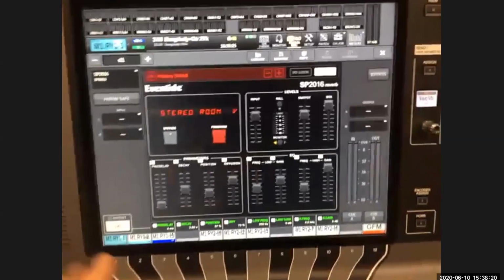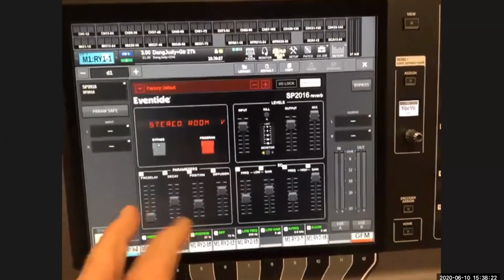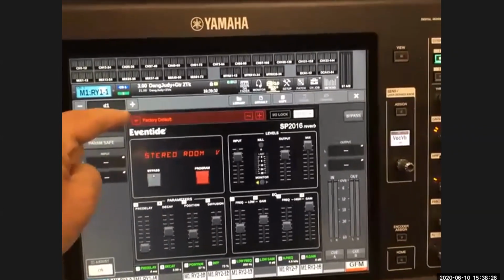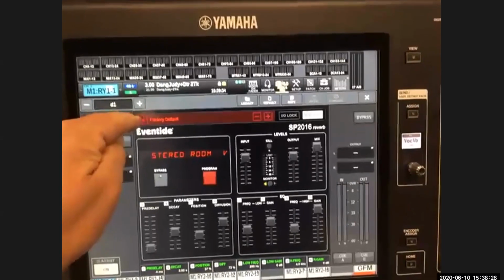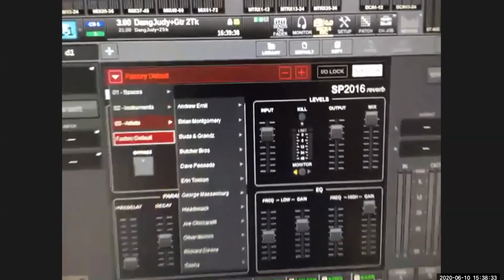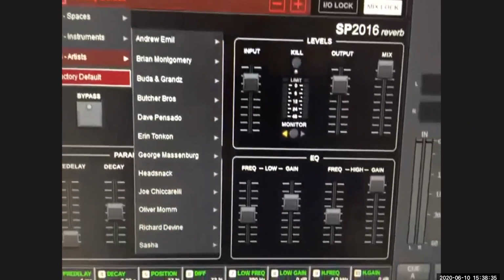Really cool thing here is it's just another palette. This has been a workhorse in the industry and in recording, especially since the 80s, '83, '84. But there's a lot of really good presets in here from some pretty famous people. So there's some really good starting points in here.